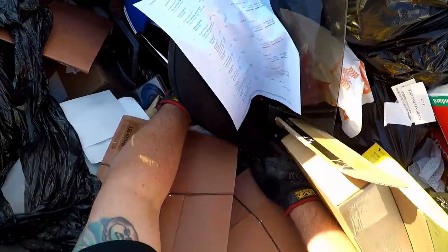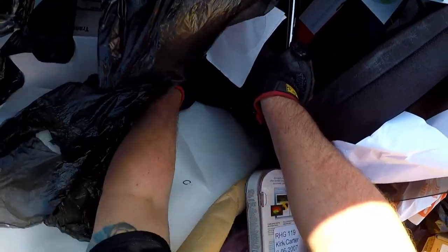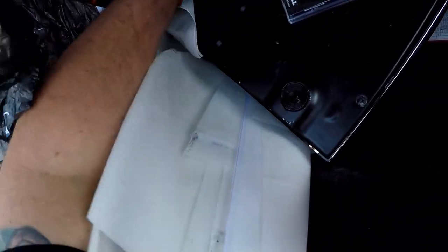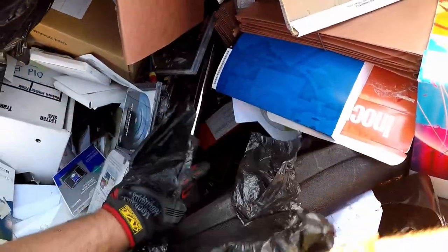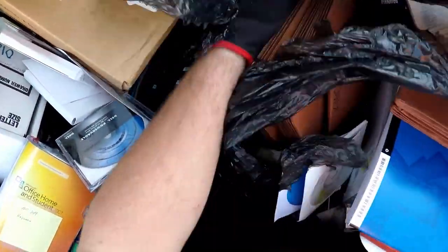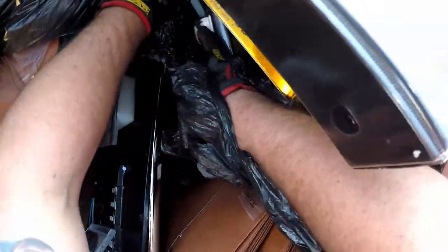What is it? I want it. Oh, it's a TV, I think. Yeah, it's not coming out. It's a TV and it's deep. Oh, well. God, it's a big TV too. Yep, it's a big one. Very big.